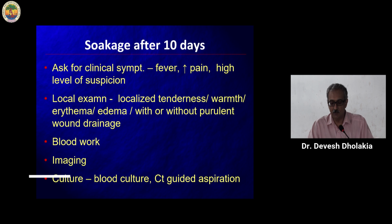On local examination, look for localized tenderness, warmth, erythema, edema, and there may or may not be purulent wound discharge. Do your blood work, imaging, culture. If there's nothing coming from the wound, they may require aspiration.